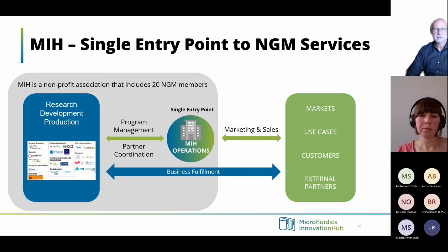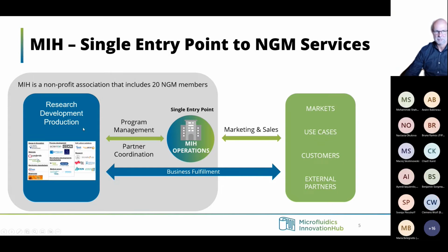so that you get a first idea on what microfluidics are being used for. I was referring to myself always as the general manager of the Microfluidics Innovation Hub. What is that meant to be? As part of this program from the European Union, we had to set up, or the consortium had to set up, a single entry point. This single entry point sells and markets all the services of the 20 members of the consortium. So whenever you have an inquiry, if you have a special need, you address the single entry point. The single entry point forwards the request to the right partner. So we identify the right partner. We bring the partners together, we coordinate the partners, and eventually we manage the project, which means that the business fulfillment, so the actual project, is being done by one or multiples of the partners of the Microfluidics Innovation Hub. That's the idea behind it.